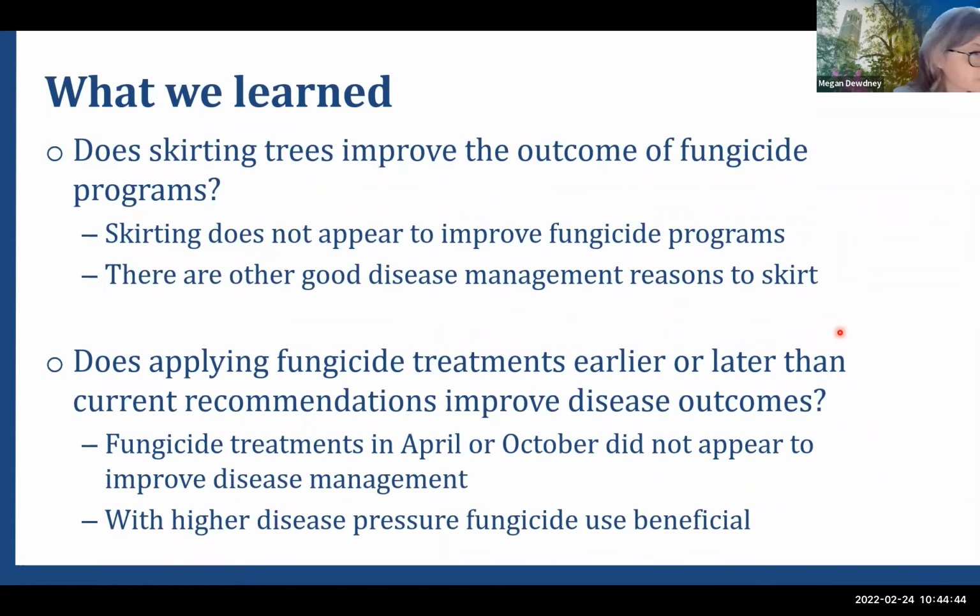So what did we learn? Well, one thing that we learned was that skirting did not appear to improve fungicide programs, and perhaps we didn't keep this trial going for long enough to get a longer term effect that has been suggested. And I do want to point out that there are other good reasons to skirt for disease management, particularly for things like brown rot. If you've got a block that's had problems with brown rot historically, you're going to want to pull the skirt up off the ground to allow for not knocking the fruit off with your herbicide booms and other actions in your grove.